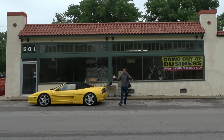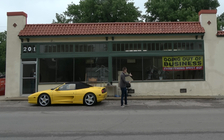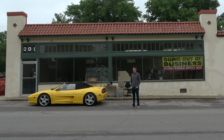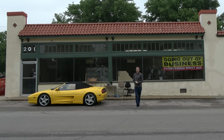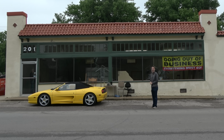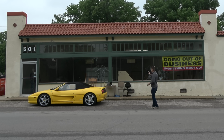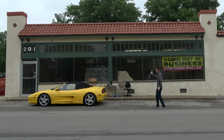And if you're wondering why I'm standing out here in the cold and the rain and cars going by with this building behind me that says going out of business, well, welcome to Hoovie's Garage. The dumbest real estate investor in all of YouTube. I have bought this building. It is a 90-year-old, started life as a grocery store, and well, I paid cash for it because I sold the Ferrari. The majority of that money went into this building, and I have no idea what I'm doing, but let's take you on a tour.